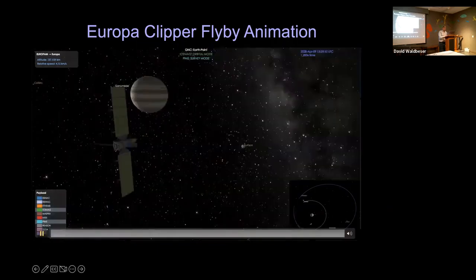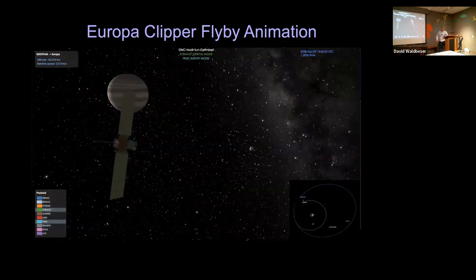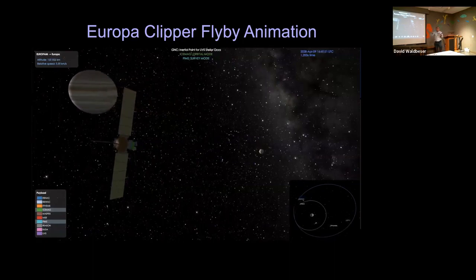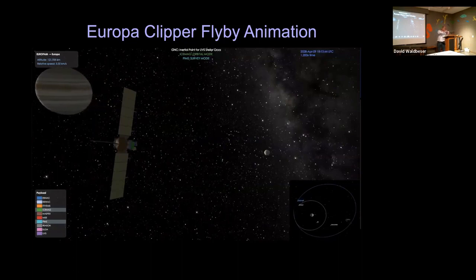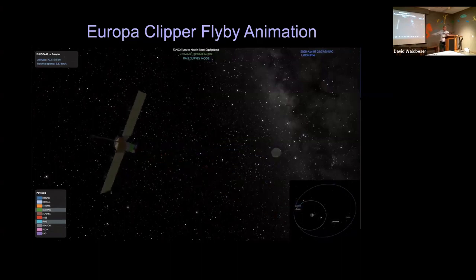So let's try this out. First, there we are, charging the solar arrays and turning so that the remote sensing instruments are now facing Europa, but still orienting so we're getting some charging of the solar arrays at the same time. That's the ultraviolet instrument making some scans. It can't scan, so the whole spacecraft has to nod to make ultraviolet observations. That was the thermal observation.